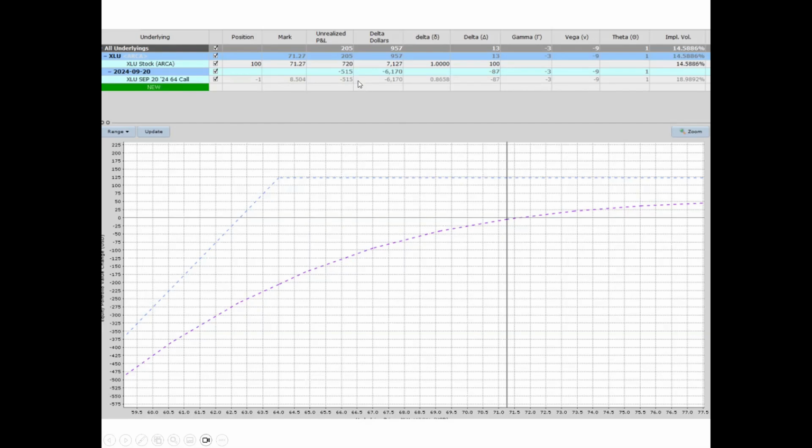Now, in less than a month, I've made $200 and I've only got $125 in profit potential remaining. So for me, that's a closeout because I've already achieved well over 50% of the profit in much less than 50% of the trade duration. So much better to close the trade out and redeploy capital in another trade, rather than waiting another 4 or 5 months for this last $125.